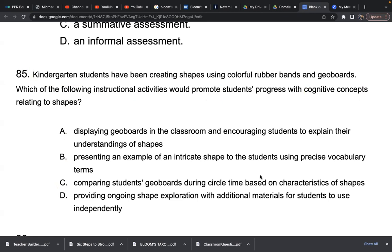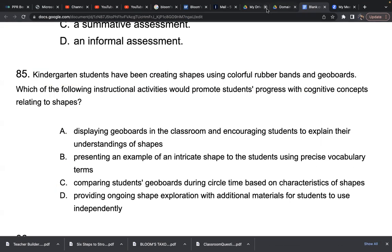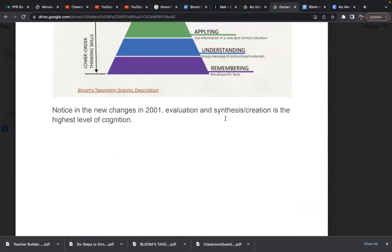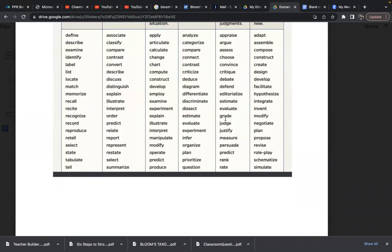Can you go back to the Bloom's graph, please? Yes, absolutely. Yeah, that one, with the words. Okay.